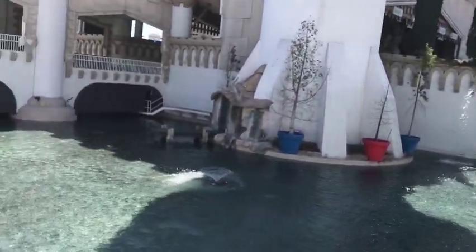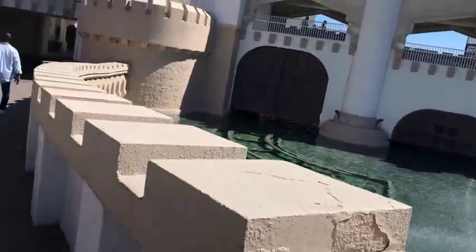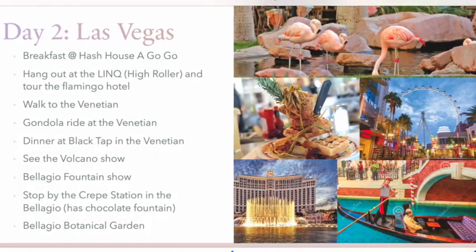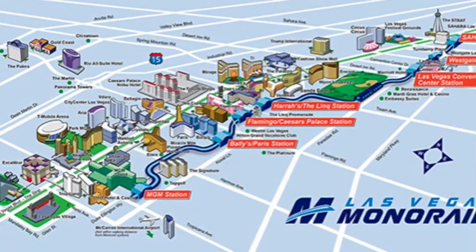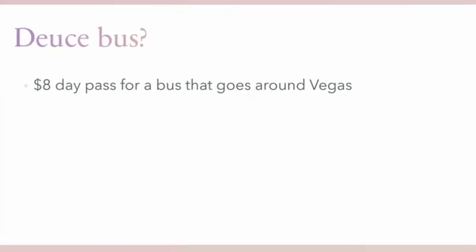The Excalibur checkout time is 11 a.m. You can extend it to 12 noon. But if you want to leave your bags there for the day, if your plane doesn't leave till late like ours didn't, we left our bags there, came back and got them, and then went on to the airport. This is our 2-day Las Vegas itinerary that our daughter Jalen made for us. She also gave us information on the monorail system and the Deuce double-decker bus.